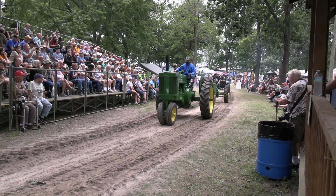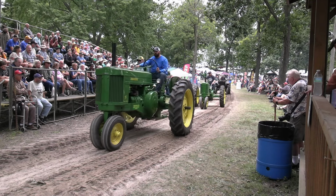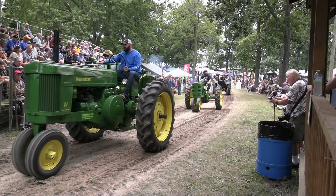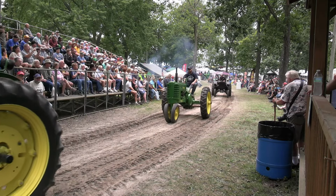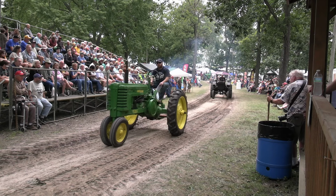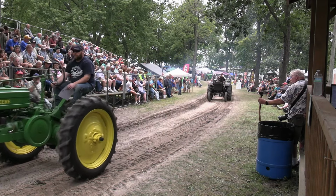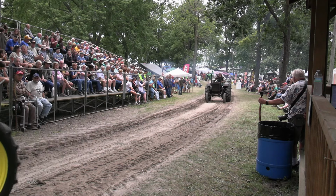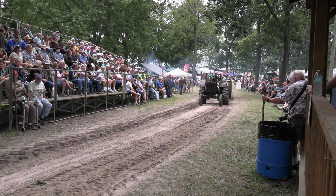Here we have a John Deere 70, 1956. This is Jim Bodie and Jason Erickson out of Sycamore, Illinois. Here we have a 1946 John Deere H. This is Harris Swedberg out of Sycamore, Illinois. These are made for more of a small to medium-sized farms. Have the classic tricycle design.